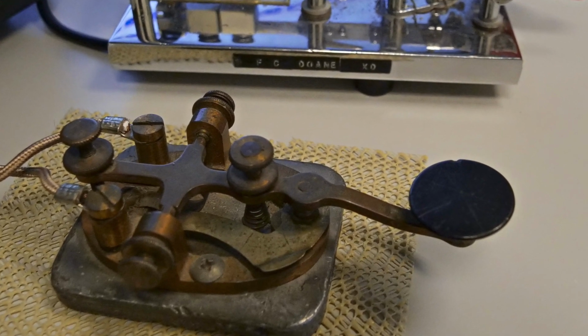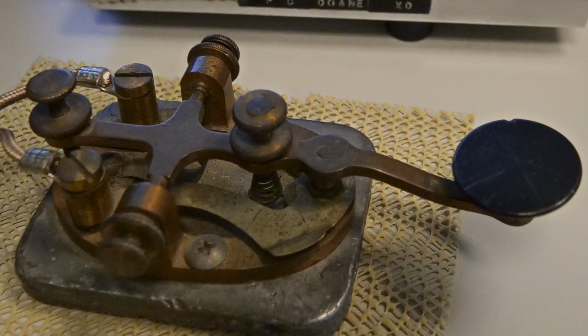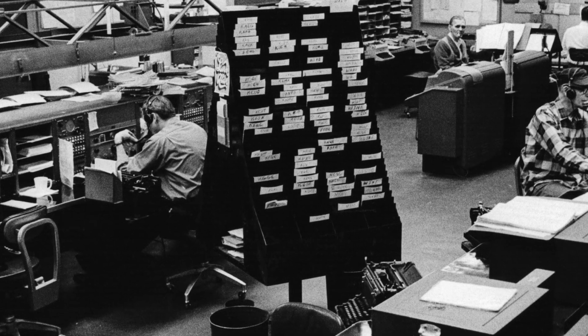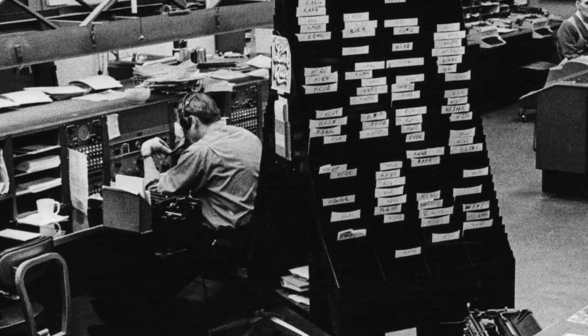The base was made by melting lead fishing weights and pouring the lead into a sardine can, which is an old-timer's trick. Both bugs, paddles, and straight key were used on the circuit at WCC by either me or colleagues of mine.